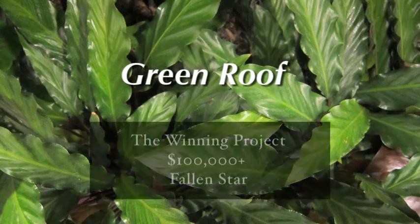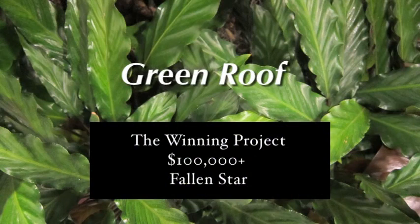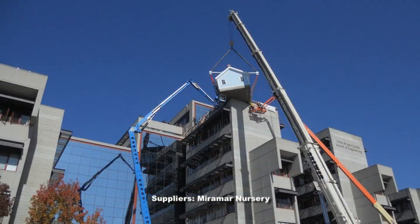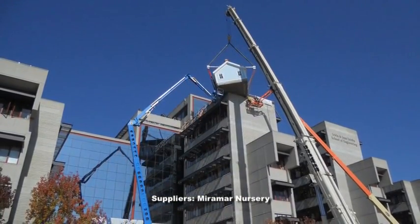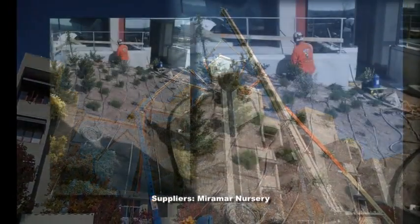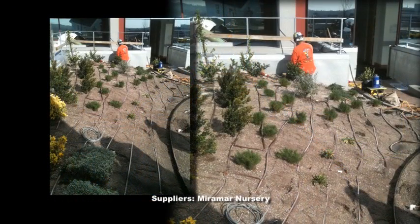In the $100,000 plus green roof category, an award of excellence goes to Fallen Star. I think this gives a new meaning to Toto, I don't think we're in Kansas anymore. From concept to completion, this unique design was the work of Korean artist Do Ho Suh. He was commissioned to create and capture a student's life as New England as possible. So high atop the engineering building on the campus of UCSD in San Diego, the work began, using plants that would thrive in the Southern California environment and give it the lived-in feel.